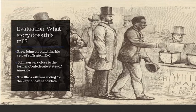Now, this part does require a little bit of background knowledge. For instance, Johnson is visibly upset by the black man voting. He's holding papers reading My Policy and Suffrage Veto, suffrage meaning the right to vote in elections. And you can see tucked in his pocket, Johnson has some pocket vetoes as well. Johnson and the ex-CSA soldier are visibly close together. And the Black citizen is casting his vote for the Republican candidate. We should mention here that Johnson was a Democrat and Lincoln the Republican. There's a lot of shift in the party system at that time.